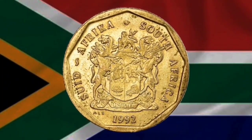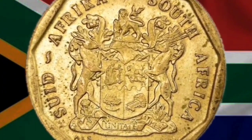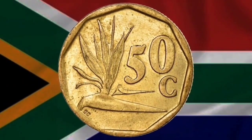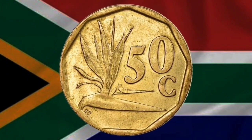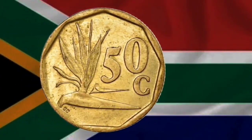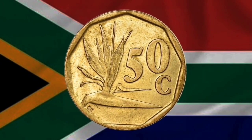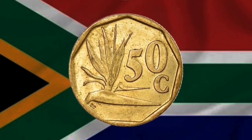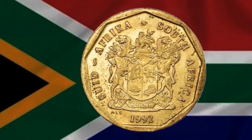Now, let's talk about its monetary value. While many coins are only worth a little over their face value, a perfectly preserved, uncirculated 1992 South African 50-cent coin has shocked collectors with its rising price. In some extremely rare cases, certain versions or mint errors have fetched up to $8 million in private auctions. This value is not just based on metal content, but rather its condition, historical context, and collector demand.